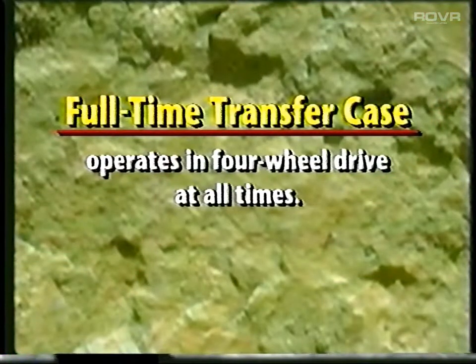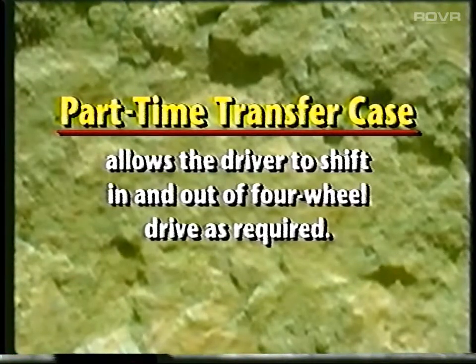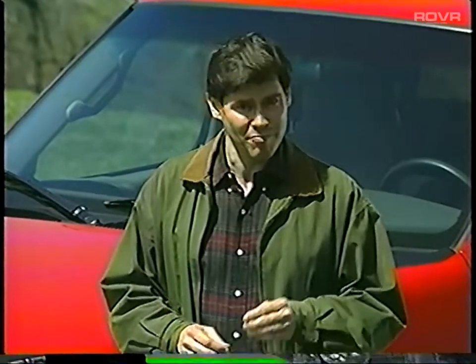A full-time transfer case operates in four-wheel drive at all times, eliminating the need for shifting in and out of two-wheel drive. A part-time transfer case allows the driver to shift in and out of four-wheel drive as required. All Ford part-time transfer cases are two-speed, specifically 4-high and 4-low. The main benefit over a full-time transfer case is improved fuel economy when it's operated in two-wheel drive.